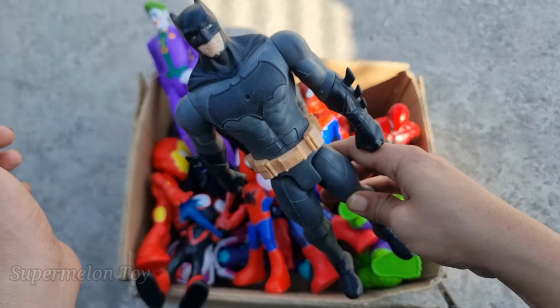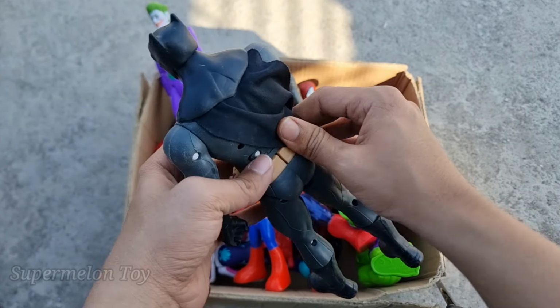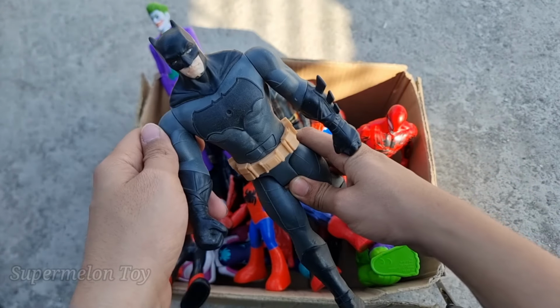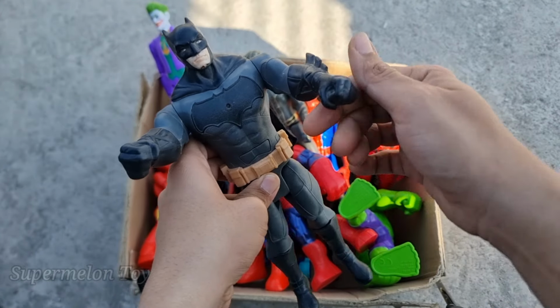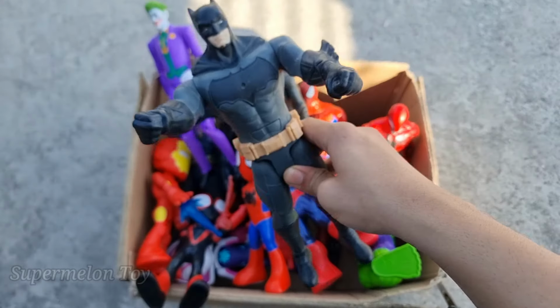What we found here. Guys, look at his really cool, stylish, expensive clothes. Look at his really amazing black cape and really nice bat mask. Guys, he's super amazing and super cool. Guys, he's the richest superhero from DC. Guys, he is Batman.